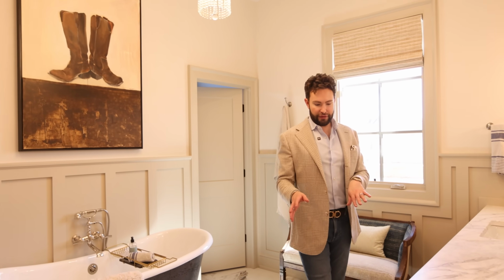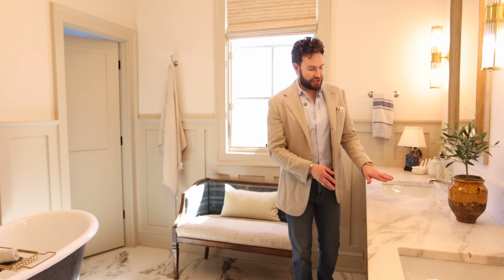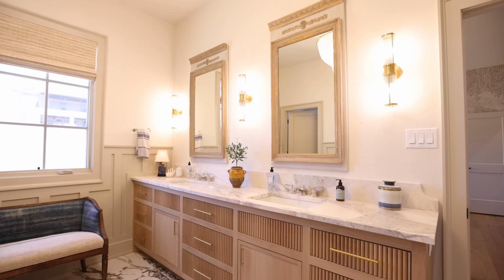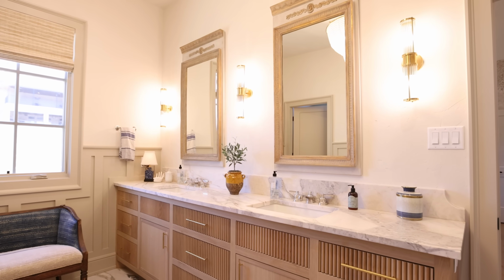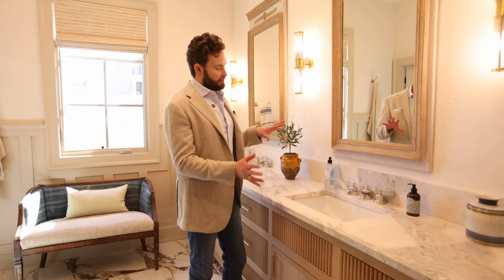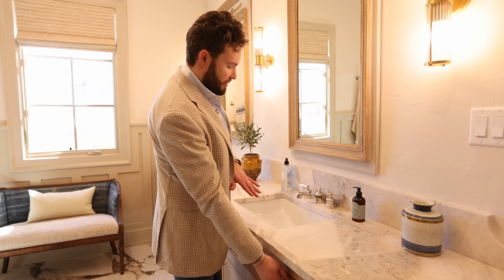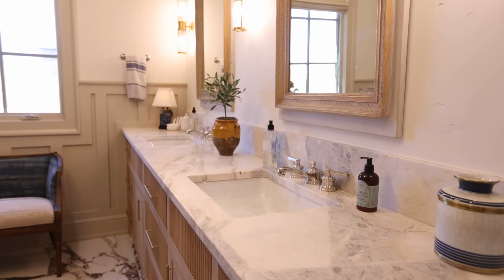We have these beautiful fluted white oak cabinets, and we topped that with this gorgeous marble that brings some grays and neutrals into the space. And we wanted to do a combination of finishes. So we have brass hardware on the cabinets, and we have polished nickel fixtures from Newport brass on the counters.